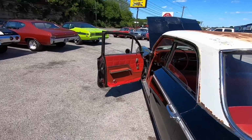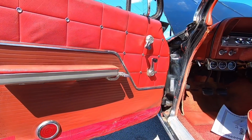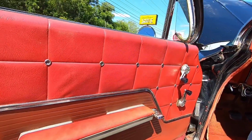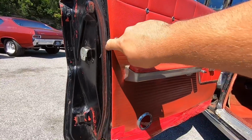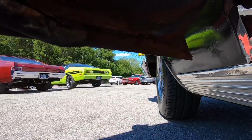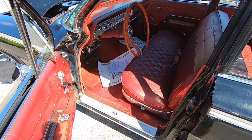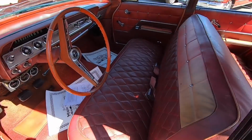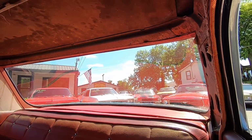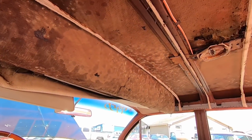You can see they taped up the door panel here at the bottom. That's a common thing where everybody gets out, they kick the door panel, kick the door open. You could see some chrome pitting on the door handles. The weather stripping's not bad. It's definitely older. Headliner's completely gone in this car. It needs a headliner. I'd almost rip all that stuff out. It's going to be bothering me on the test drive, I can tell you that.